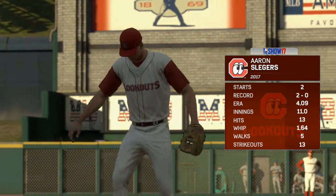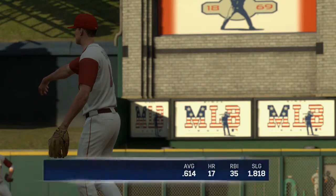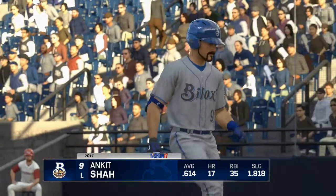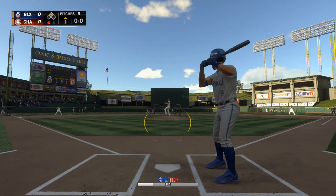What do we need to know here, HR? Well, Matt, what I like about him is he knows how to pitch. He gives his team a chance to win every start. 17 home runs, batting .614. He gave up two runs, and he's still stuck around. That man is tall on the mound. He's going to keep him in the game. I look for that type of performance in this game as well.